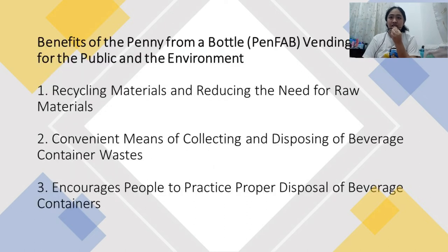The PenFAB vending machine is beneficial for the public and the environment in many ways. First, it helps in reducing and recycling empty beverage containers. It reduces the need for raw materials in making more containers. It serves as a convenient means of collecting and disposing of beverage container waste. It encourages people to practice proper disposal of beverage containers.